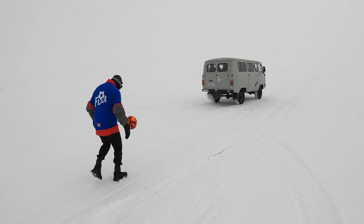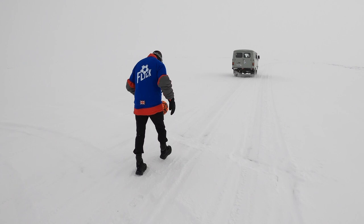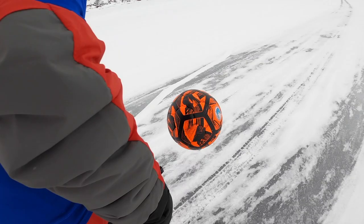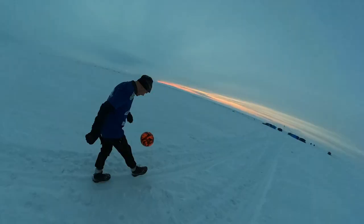I am quite hot, but if I stop for more than 10-15 minutes, you do feel the cold. But the main thing is there's no wind, which is just a joy. Just enjoy it. It's not bad. Straight in.